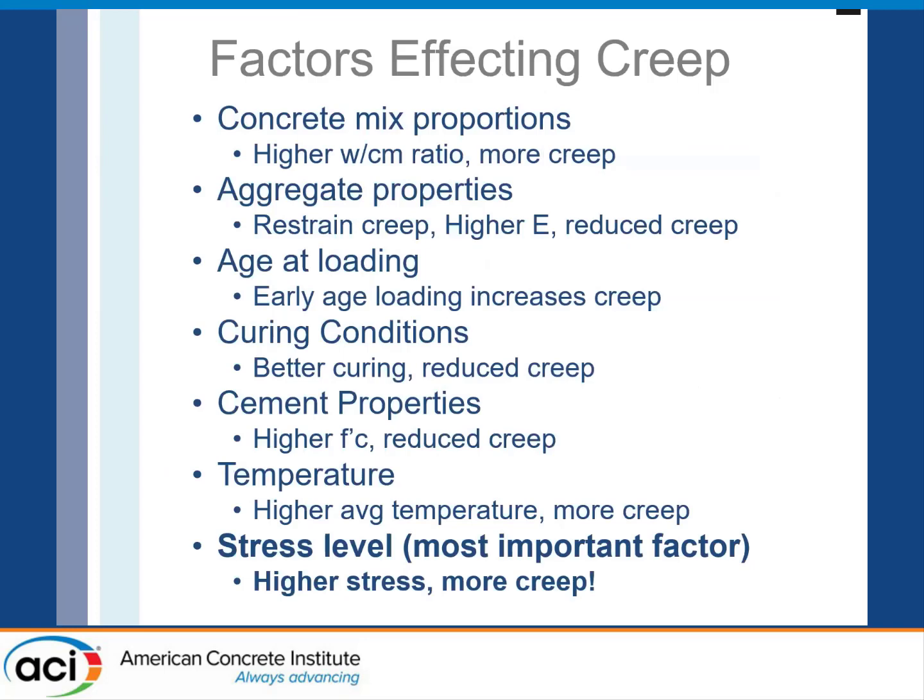Some of the factors that impact creep: concrete mix proportion, where a high water-cement ratio means more creep. Aggregate properties restrain the creep, so a higher modulus of aggregate reduces creep. Age of loading: early-age loading increases creep. Curing conditions: better curing reduces creep. Cement properties: higher f'c, again, reduces it. Temperature: higher average temperature means more creep. But the big one is stress level, the most important factor. Higher stress, more creep.